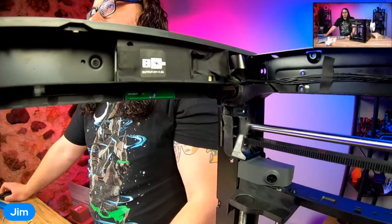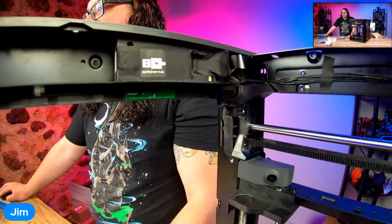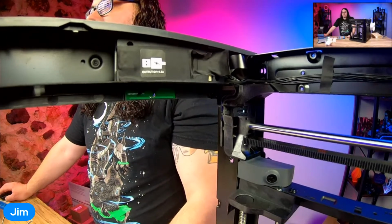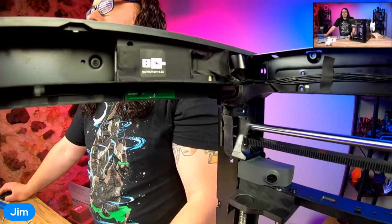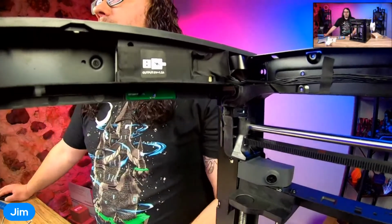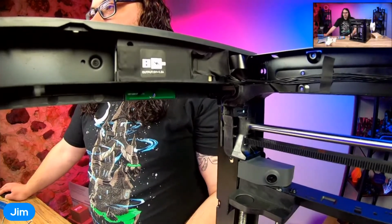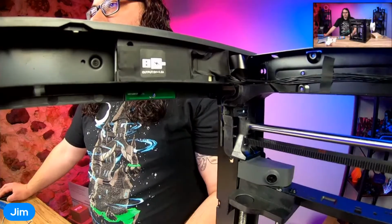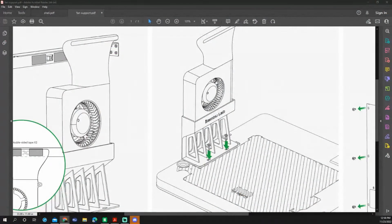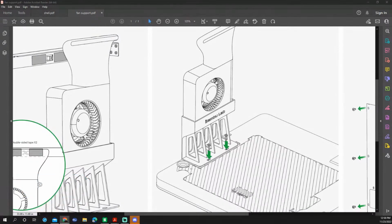Okay. Oh, cool. They sent me some quick instructions, and this is kind of sweet. So I'll share this. Why not? I think I could share this. Ben, yell at me if I can't share this, but we're doing it. All right, I need to print the fan housing, but I have 4. There you go.